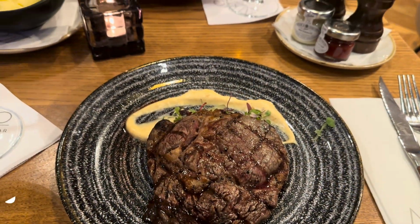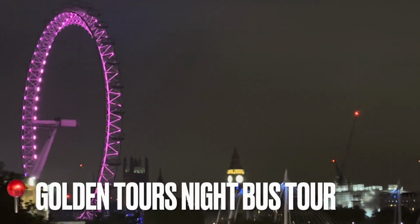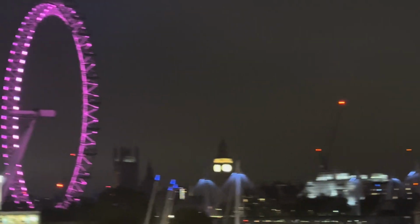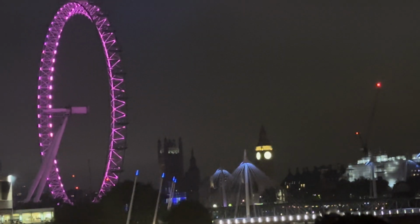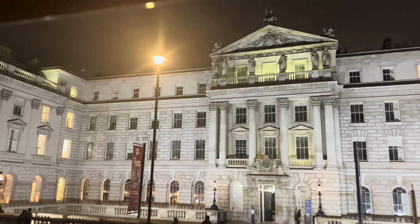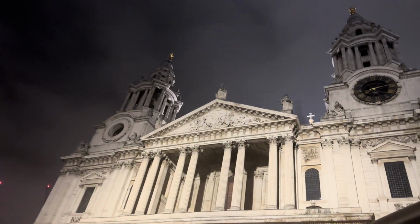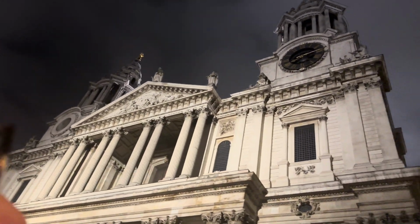We found a restaurant inside of a hotel that did not require a reservation, thank goodness, because we wanted to have dinner before our night tour, which was included in the Costco travel package. So they gave us a $400 tour credit, and you get to choose what you want to apply that to. So I thought that was pretty cool to see everything at night, and then also to learn some history. So I hope you all enjoy.